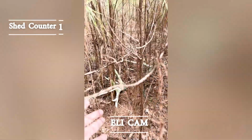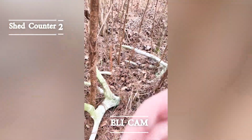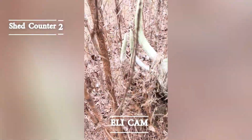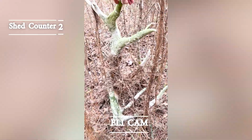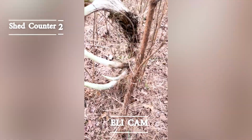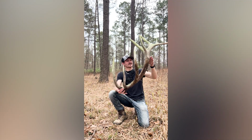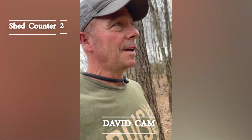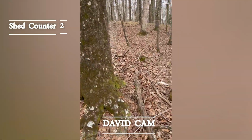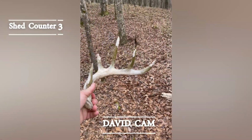So here we go. Look at that. Dang, it's old. This thing is giant. I think Easton found the other side. See this one? They're just standing up. It's just a giant shed. It's chewed up and it's old, but it's giant. Here we go. First whitetail shed, I think, that I'm about to find. It's a chewed up 5. Whopper.